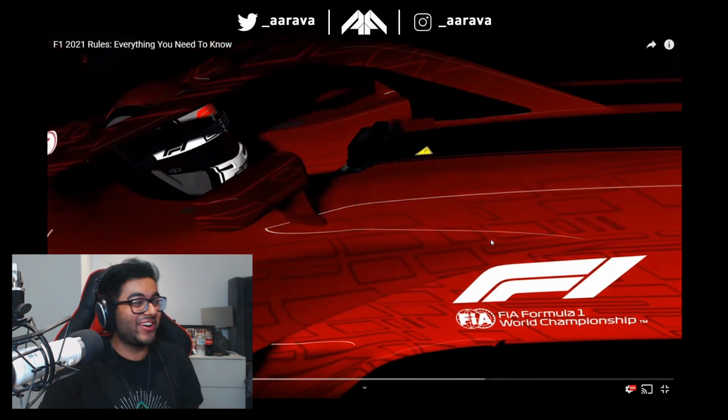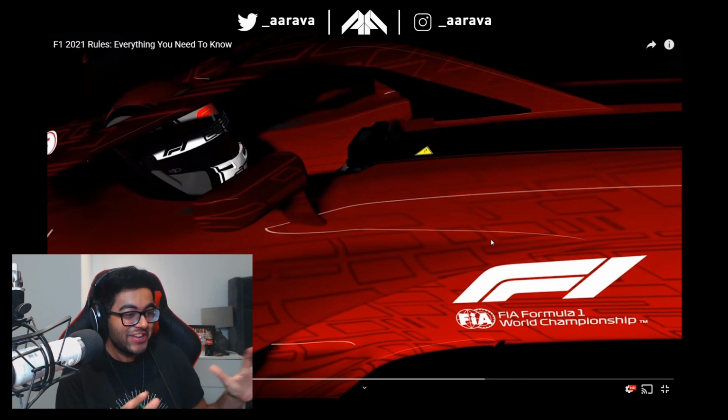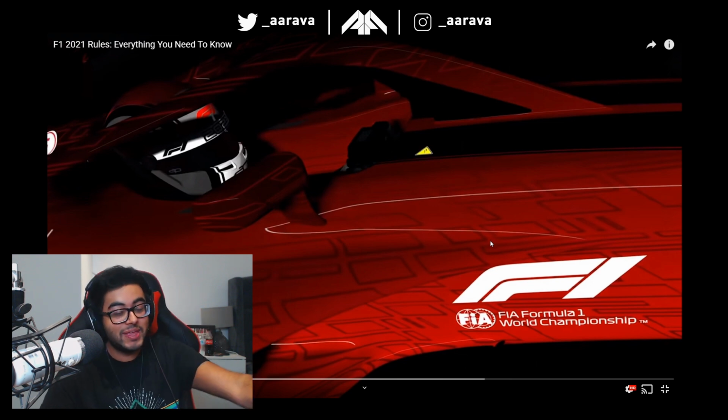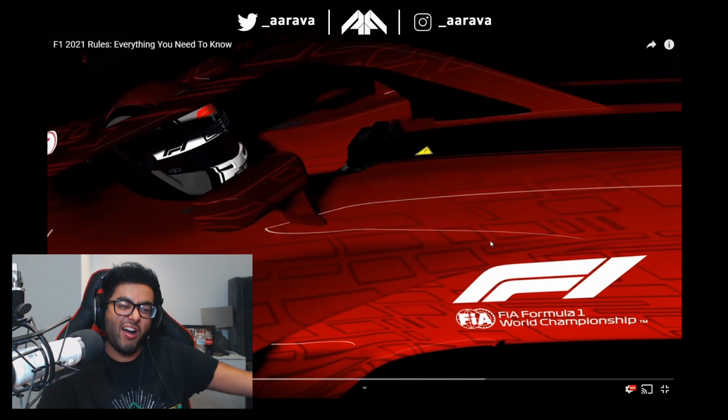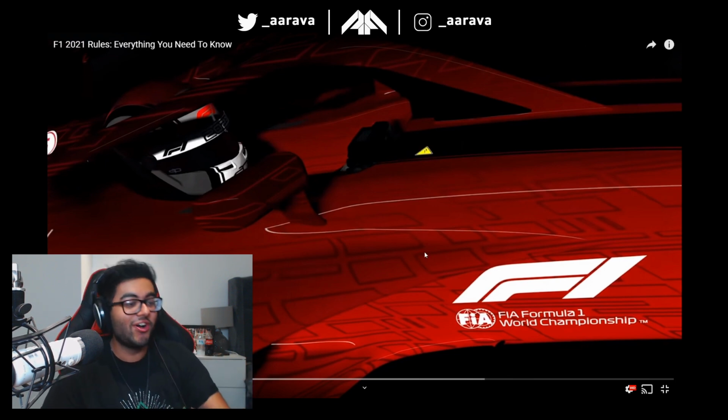This is like an Avengers trailer. This is so much like an event. The music, the humming, the slow build-up. They've definitely got the cinematics on board, I'll give them that for the media stuff. But look at this car already. They're not high-end renders, but already I'm getting excited for this car. It looks so mean.